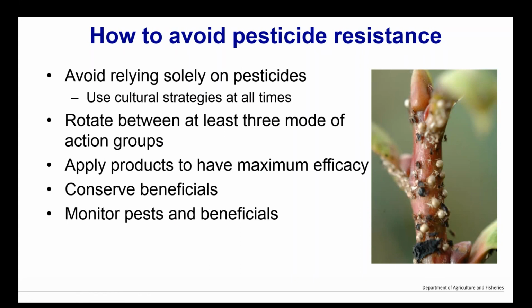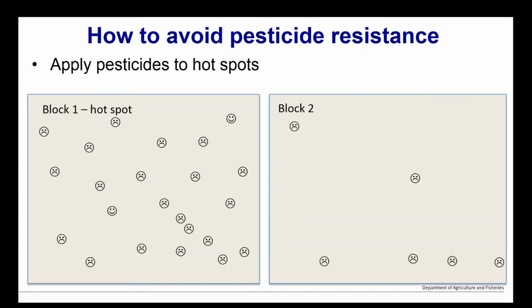Which comes to the next point, which is conserving beneficials. Resistance doesn't occur as a result of applying natural enemies. As a result, you need to be monitoring pests and beneficial populations so that you can reduce pesticide applications and apply them to hotspot areas.